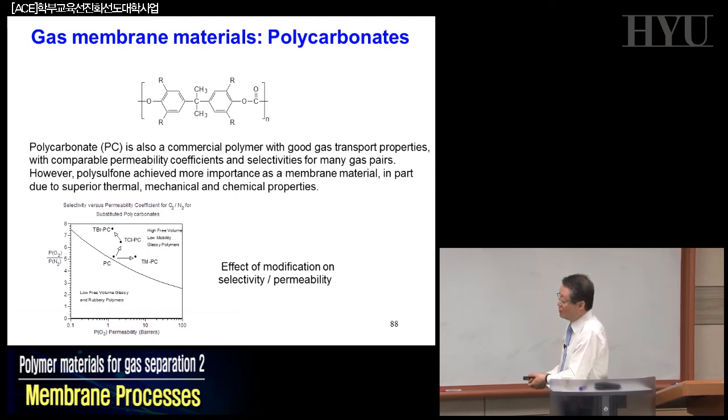Again, if you have a substitution, if you have a tetramethyl substitution, you increase the permeability, so that if you make the bromination, then bromination will lower, in this case, the permeability, but increase the selectivity, okay? In oxygen and nitrogen cases. Although it's not that great, you can interpret those data in terms of the spacing, glass transition temperature, rigidity, stiffness, flexibility, stuff like that.